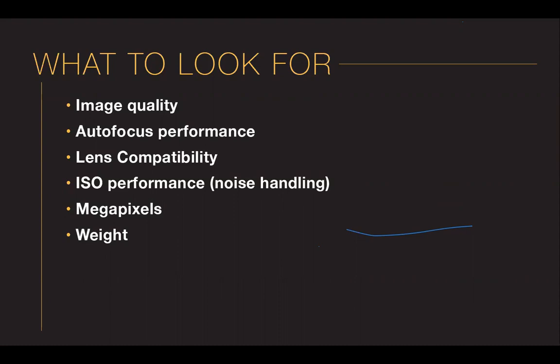ISO is important too. If you have a camera body that handles ISO pretty well, you won't have a noisy image. You can shoot a faster shutter speed, which will give you a sharper image. Megapixels can be important depending on what you want to do with it. If you're not familiar with megapixels, it's how much resolution is in your image. So the more megapixels, the bigger you can print it or zoom in on it and get the details. That's getting a little technical right off the bat, and I don't want to get lost in those details.